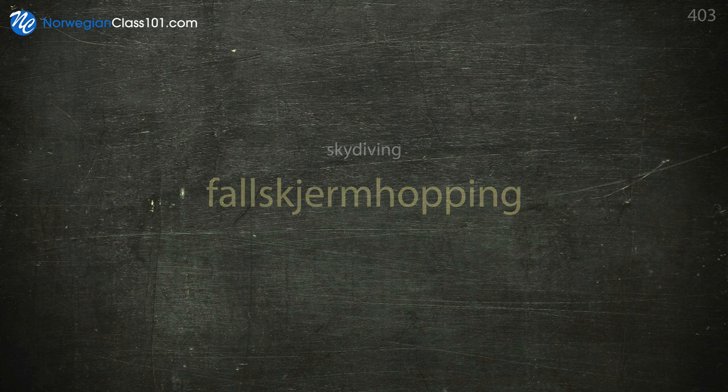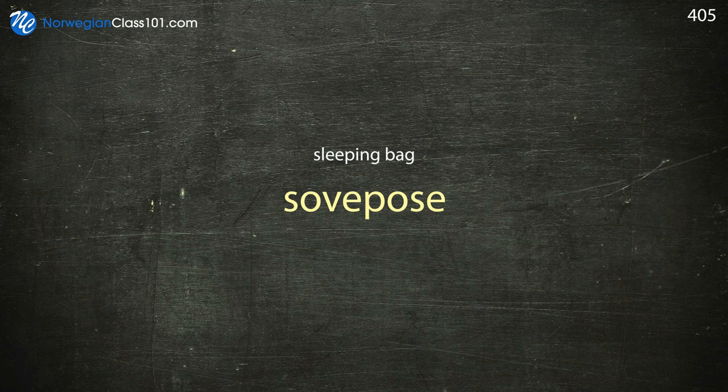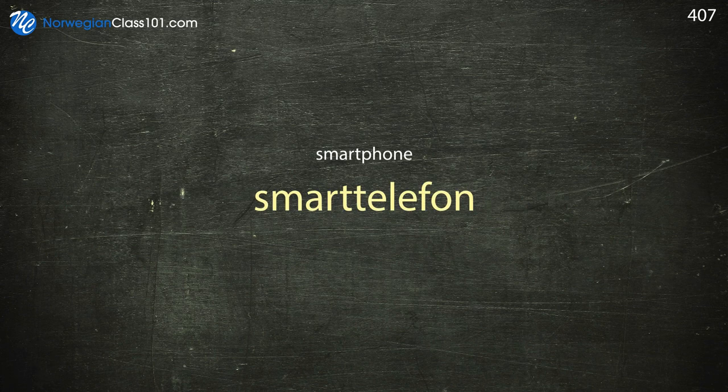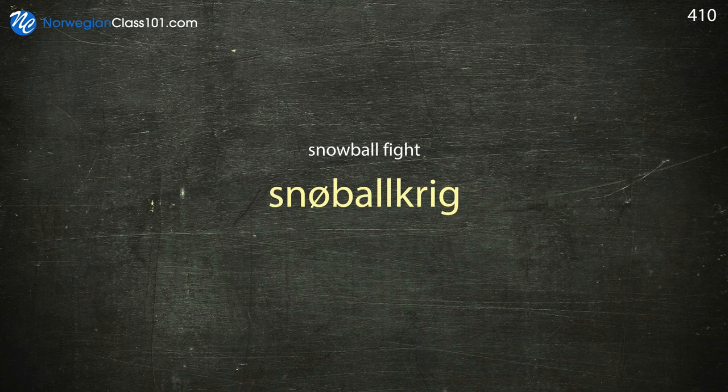Sleep. Sove. Sleeping bag. Sovepose. Slide. Sklie. Smartphone. Smarttelefon. Smoke. Å røyke. Snorkeling. Snorkling. Snowball fight. Snøballkrig.